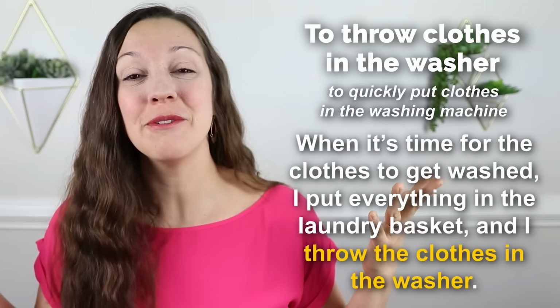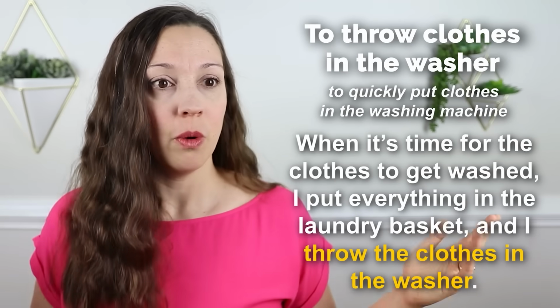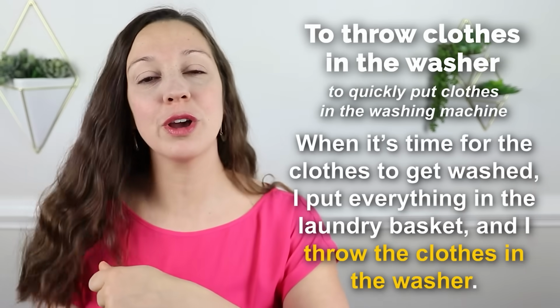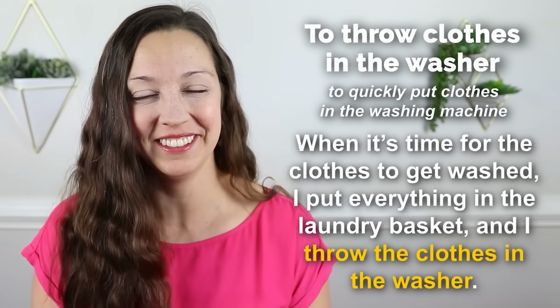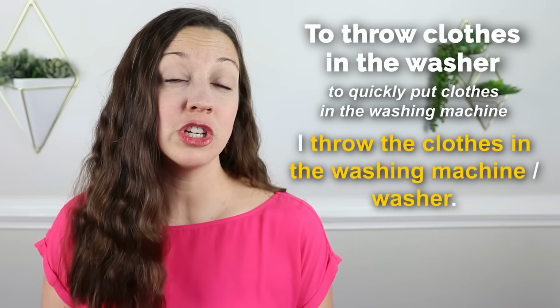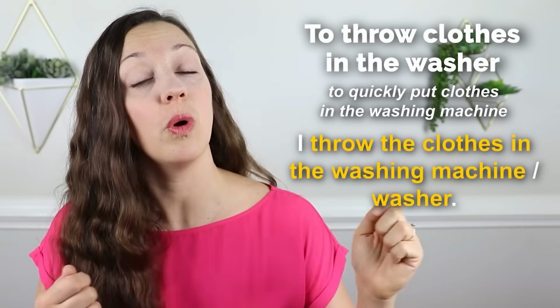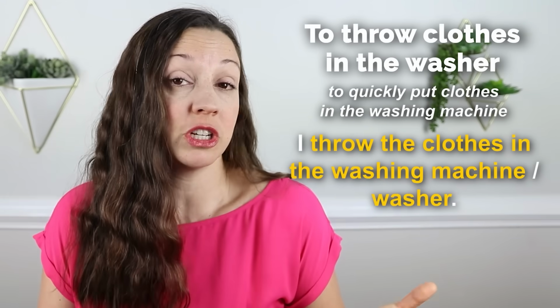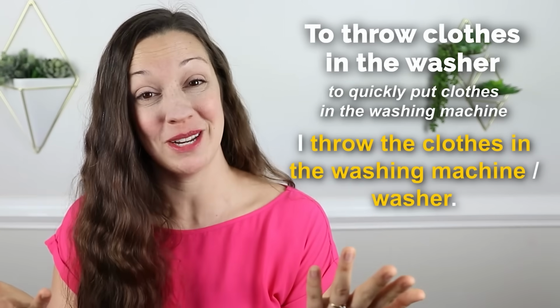So when it is time for the clothes to get washed, what do I do? I put everything in the laundry basket and I throw the clothes in the washer. Just a little note, you can say washing machine. I'm going to throw them in the washing machine. This is absolutely acceptable, and we just have 2 options, the washer or the washing machine.